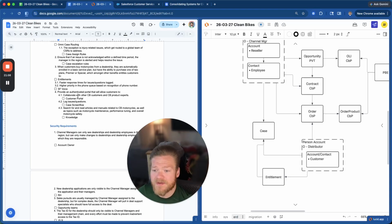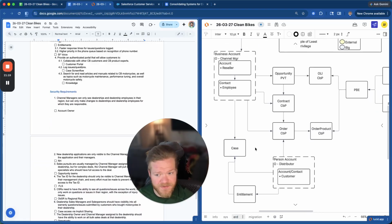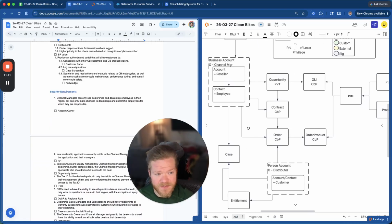They will provide an authenticated portal for customers. This will be using the customer portal. You'll be able to log issues using a screen flow, and then there will be knowledge articles associated with cases using case knowledge as well.